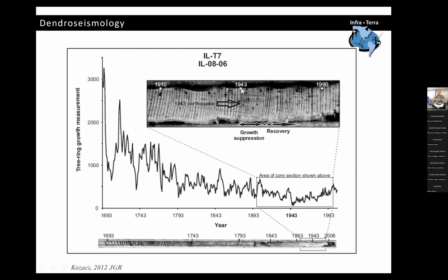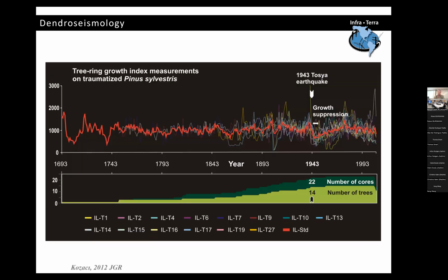And right at 1943, boom, it has a growth suppression for about a decade or two, and then it gradually recovers after that. And then reaches its previous state again. So this is a textbook kind of example of dendroseismology that I basically first read in Gordon Jacoby's papers. He was an amazing pioneer in that.